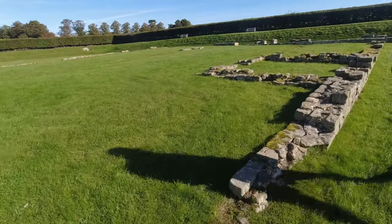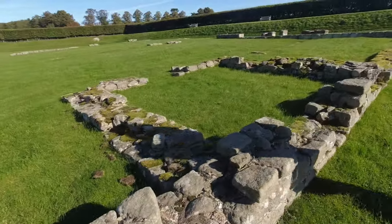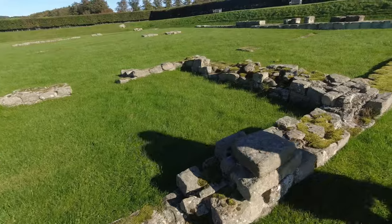Often wonder just how much is still hidden, even in places like this that have been well excavated. Mm. Not going to have found everything, are they? I wouldn't have thought so.